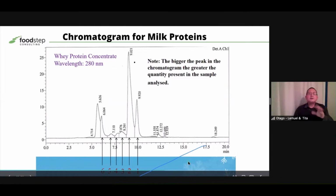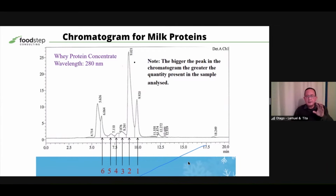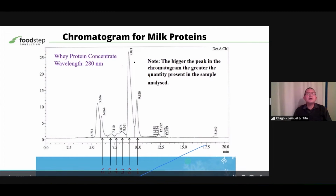So after I have a run of this and I identified the various proteins, in this case, if you look, there's a 6, a 5, 4, 3, 2, 1. The 6 actually corresponds to IgA. You recall? IgA is 385,000 Dalton. So it comes out later.